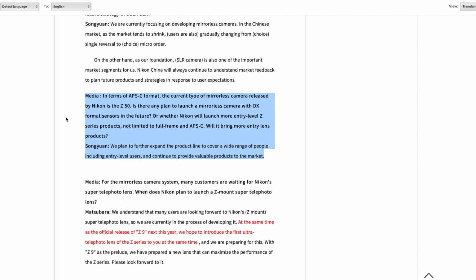In terms of APS-C format, the current type of mirrorless camera released by Nikon is the Z50. Is there any plan to launch a mirrorless camera with DX format sensor in the future, or whether Nikon will launch more entry-level Z series products, not limited to full frame and APS-C? Will it bring more entry lens products? We plan to further expand the product line to cover a wide range of people, including entry-level users, and continue to provide valuable products to the market.